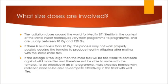If the dosage is too large, then the male flies will be too weak to compete against wild male flies and therefore not be able to mate with the females. To be effective in an SIT program, male flies treated with radiation need to be able to compete effectively in the field with wild flies.